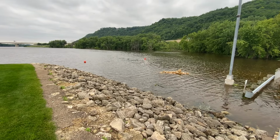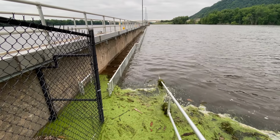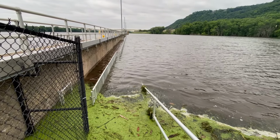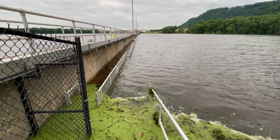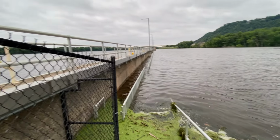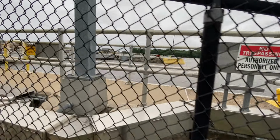Okay, let's go up to the lock now. Here's another view of this. That thing's about eye height for me, the bottom of that railing there. That's how high it is right now. And it was down about 3 feet below the bottom of this when I was last here. Not much of the lock left either. Kind of hard to see from here.